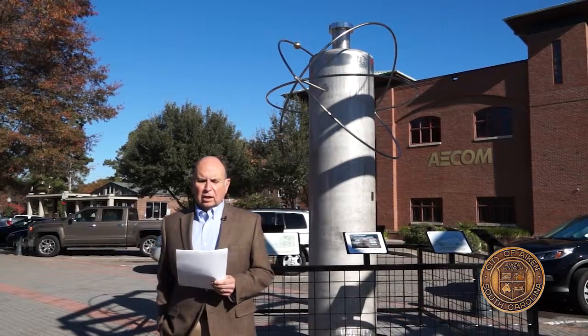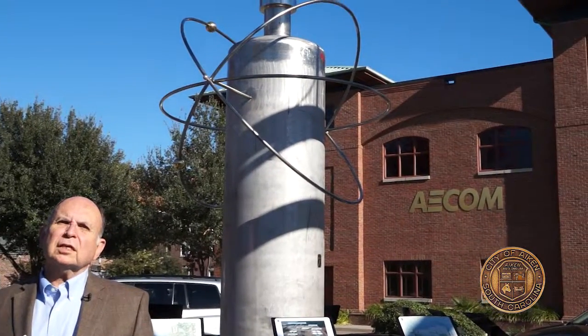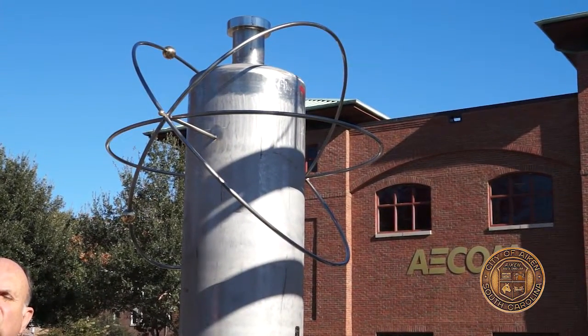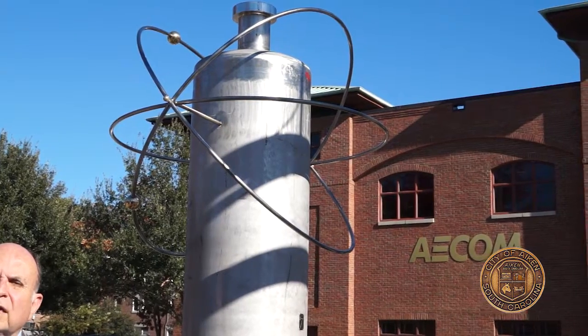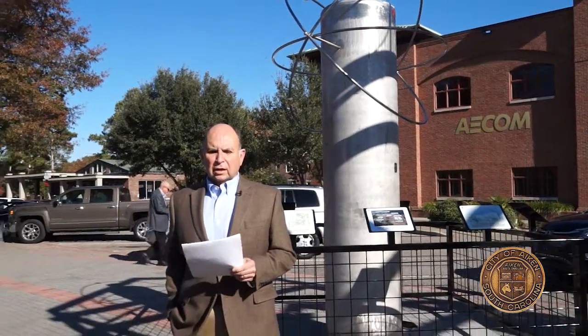This container behind me is a container that is used to put processed liquid waste in. It is formed into a liquid glass, and they fill the canister up and it's put in a temporary storage facility. It comes from Defense Waste Processing Facility to this canister. They put it in underground, and it's put there temporarily, waiting disposition into a permanent location somewhere in the United States.